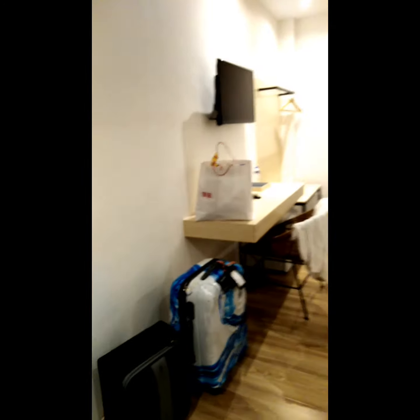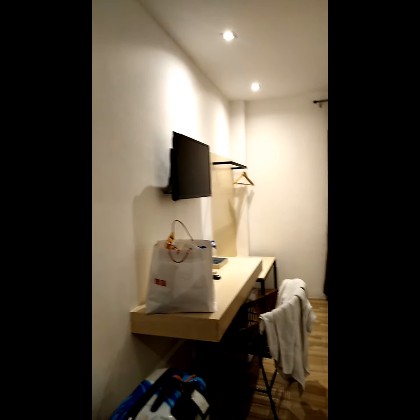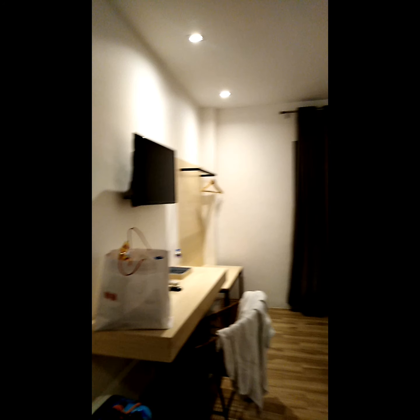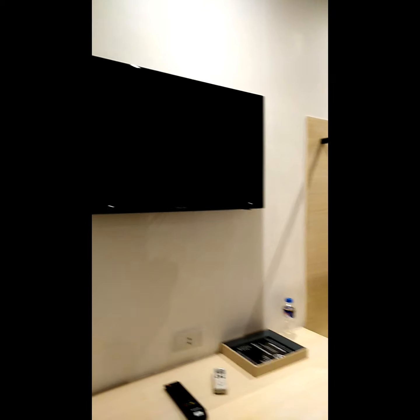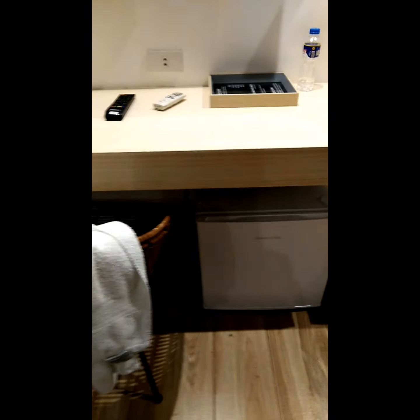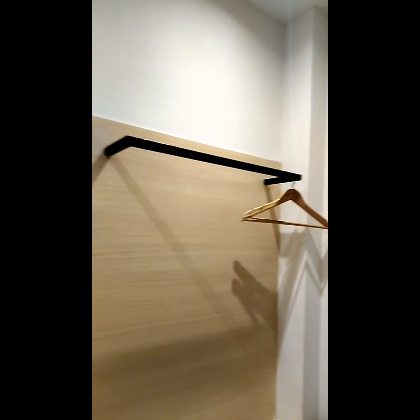So this side, this is the entrance, and then there's a small table, and after is the TV, and then what's under? I think under the table is, let's see, oh, that's a personal ref, but I haven't opened it yet to see what's inside. But usually, I think they don't have anything free, or just water. I see bottled water.